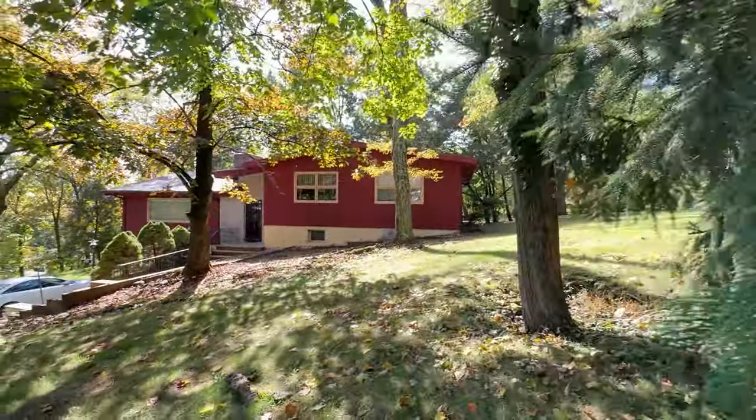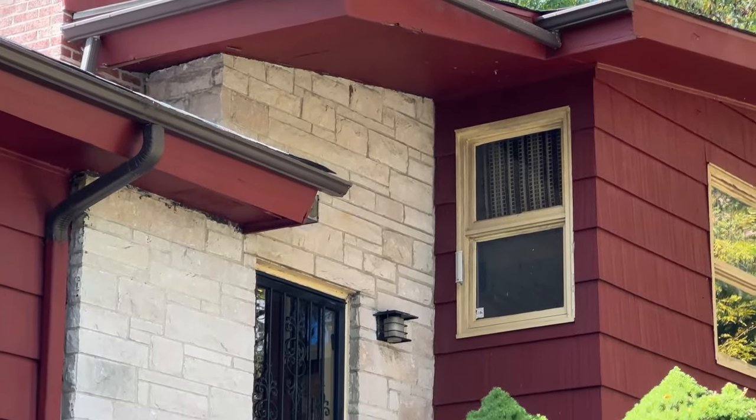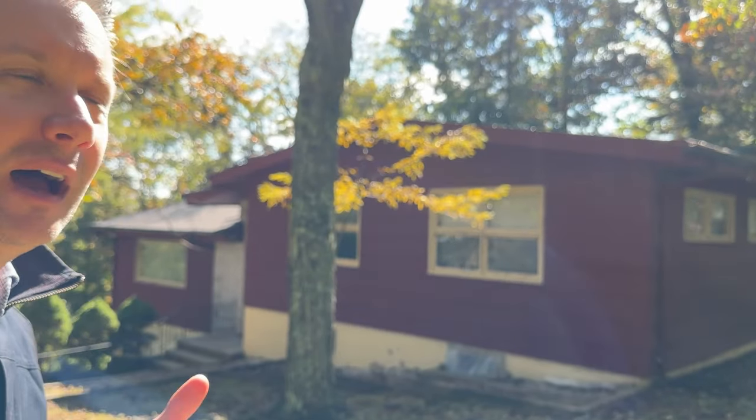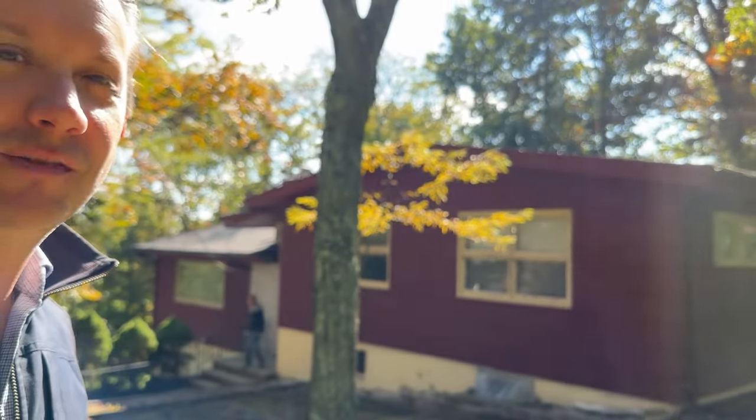So I just wanted to give you a little bit of a behind the scenes tour before we go inside, because this is actually a really cool opportunity. This home was built in 1955 and it sits on 0.46 acres of land, so just under half an acre. And the interior you're gonna see is very vintage, very dated.